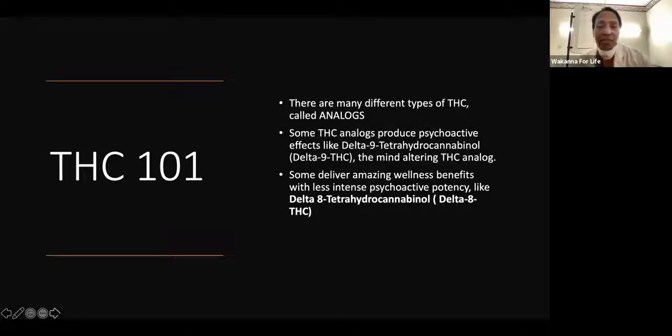So when we talk about THC, there are many different types of THC. As you saw, there's THCV, there's Delta 8, Delta 9. These are analogs, but we do know that Delta 9 THC, Delta 9 tetrahydrocannabinol, is the compound that is mind altering. That's the part of the THC that gives us the high, that gives us the euphoria, that gives us the paranoia.